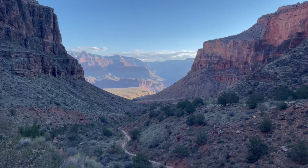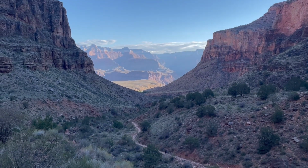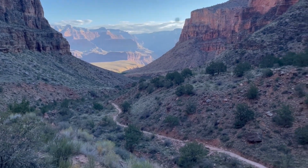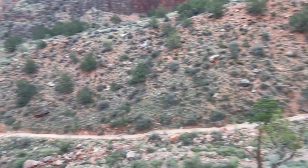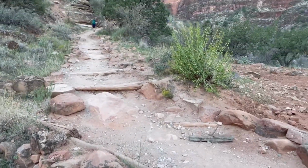Plateau Point is out in the sun patch there on that plateau. Right in the V there is Indian Gardens. We're about a mile in here, and going up that way, that's Jane.